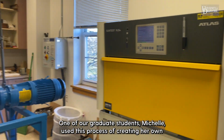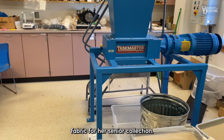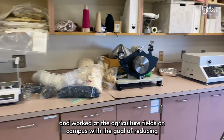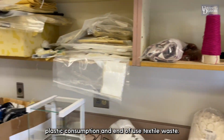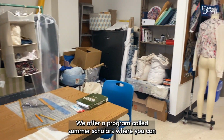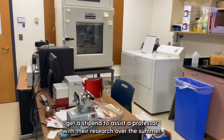One of our graduate students, Michelle, used this process of creating her own fabric for her senior collection. Kendall, a 4+1 student, used a similar process to create mulch mats and worked at the agriculture fields on campus with the goal of reducing plastic consumption and end-of-use textile waste. We offer a program called Summer Scholars where you can get a stipend to assist a professor with the research over the summer.